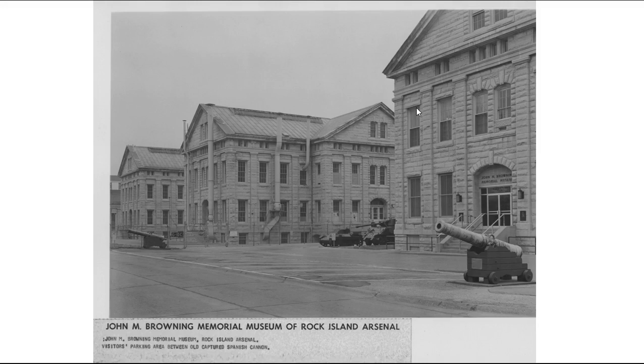Like during World War I, during World War II the museum was closed down, packed up, and put into storage to free up space for various warehousing and manufacturing projects. The museum was closed during World War II, and then it would reopen in May of 1948 in its current location, on the north side of Building 60. When it reopened, it was renamed the John M. Browning Memorial Museum in 1959 in recognition of Mr. Browning's contributions to ordnance technology and the armed forces.